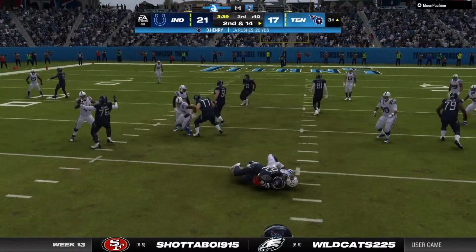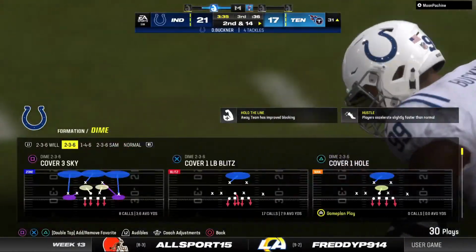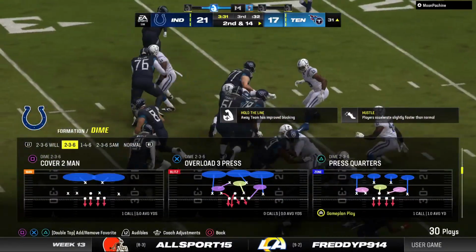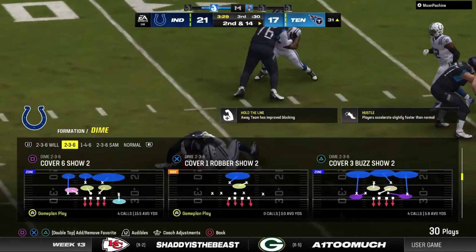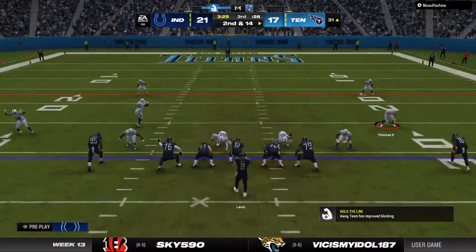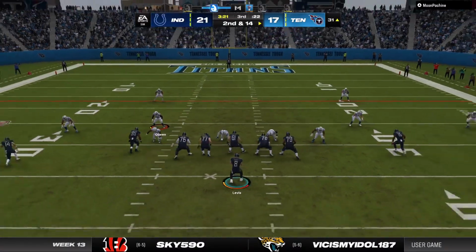Inside handoff, Henry. And this has been a familiar sight all afternoon as they stop him behind the line. A good response by the defense, sending them backwards after that huge gain last play. So a step in the wrong direction. Now they'll look to make amends on 2nd and 14.